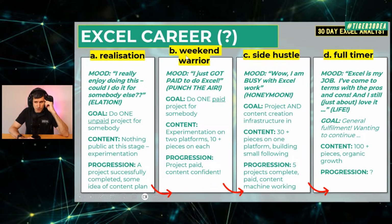So moving on to the Weekend Warrior. Weekend Warrior is a slightly bigger commitment. It's a bigger commitment in terms of time. It's a bigger commitment kind of emotionally as well. So we're moving on from a sense of possibility. Could I do this for something else? We've had a bit of validation. We've done our unpaid projects. And then we're thinking, I just got paid to do Excel.